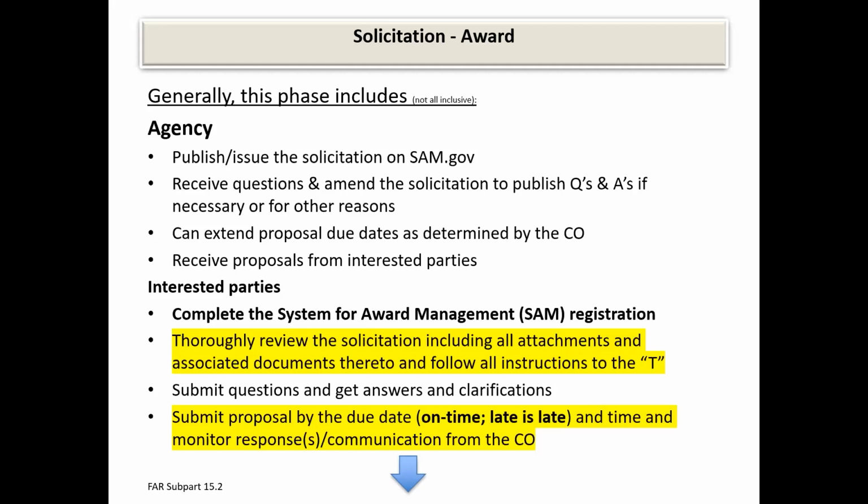The reason for that is that the contracting officer has to execute the process legally, and not give preferential treatment to any potential offerors. And so if they accept your proposal outside of the due date, they've probably violated the rules. So they're probably not going to do that. Next slide.